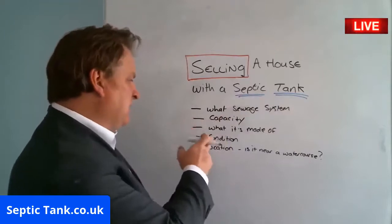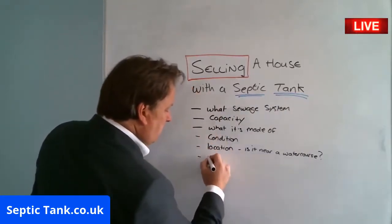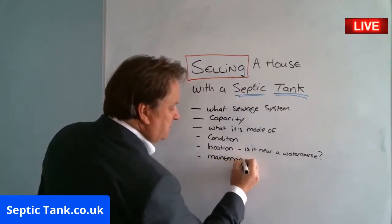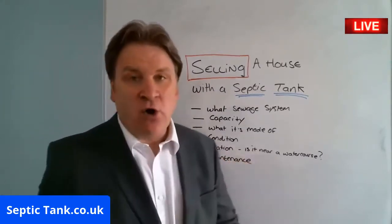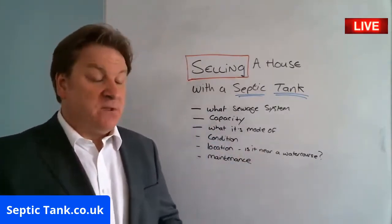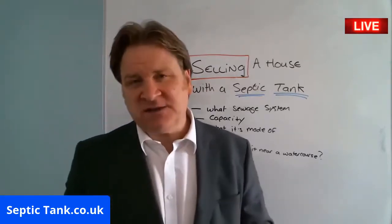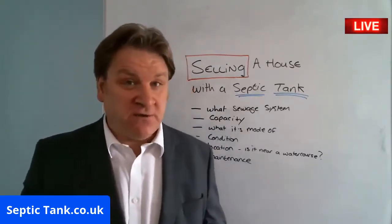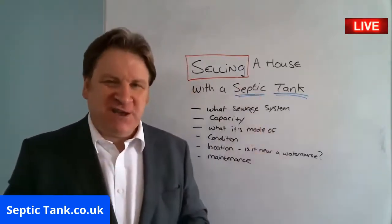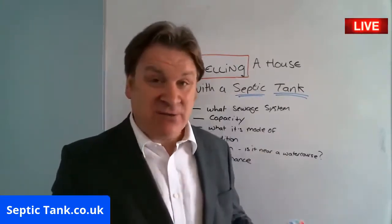So what's the capacity, what's it made for? Oh yeah, they'll ask you what kind of maintenance you carry out on your septic tank. So how often do you have it emptied? If it's a sewage treatment plant, how often do you have it serviced? Who do you have it serviced by? Is it an approved service engineer? What kind of servicing work does he carry out on it?